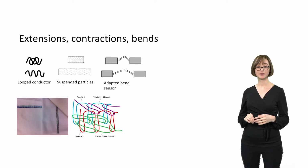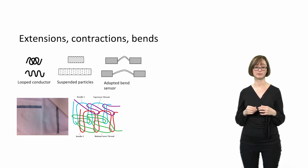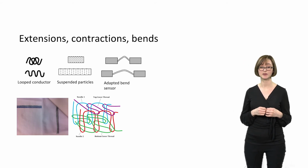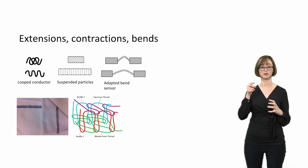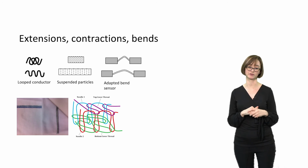In my lab, we developed a sensor like this using the cover stitch machine. The top and bottom cover threads can both be used to make sensors if you use a conductive thread instead of a regular thread. You can also make sensors by knitting conductive threads, since knitting also makes that looped structure, and those loops slide in and out of each other as the textile is stretched.